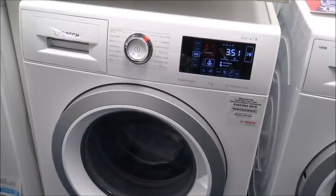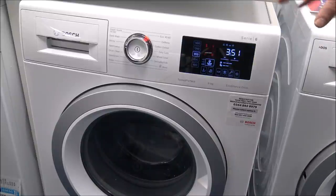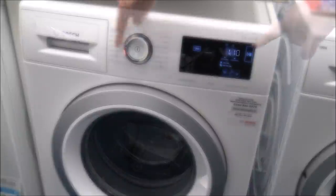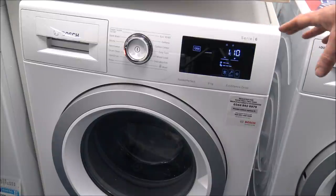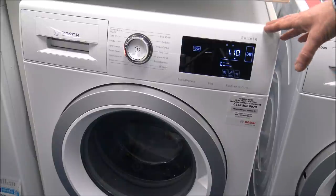Because people are washing at much lower temperatures, say 20 or 30 degrees, the machine itself isn't getting cleaned all the time. When you're washing at, say, your 40 or your 60 degree programs, which was fairly common, it's getting the machine a lot cleaner. So what manufacturers have had to do now is put things like this on. This is a drum clean program. It's a program that takes around an hour, and it will get up to a high temperature. It's really designed to clean the drum and to clean everything inside.